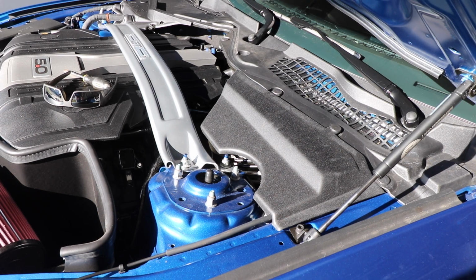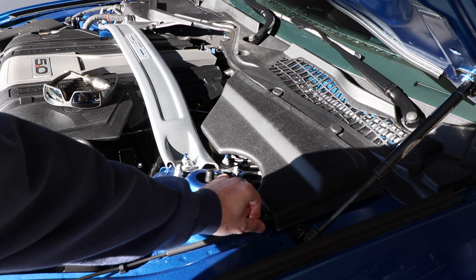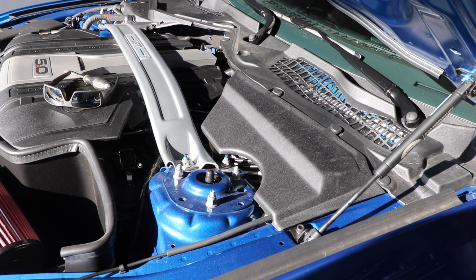Something else that you'll notice if you pay attention to it, so this little cutout here for this line here, it's already cut out, so it all matches, it fits perfectly. The attention to detail is definitely there, so very good job, JLT, thanks.